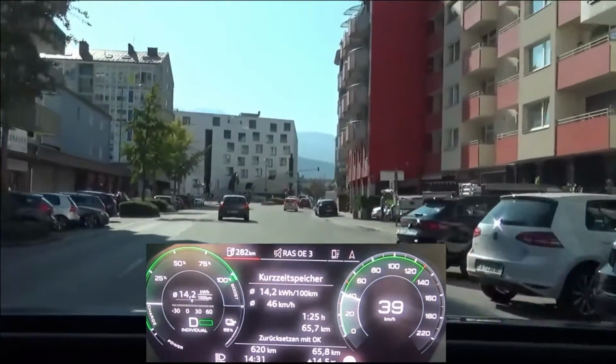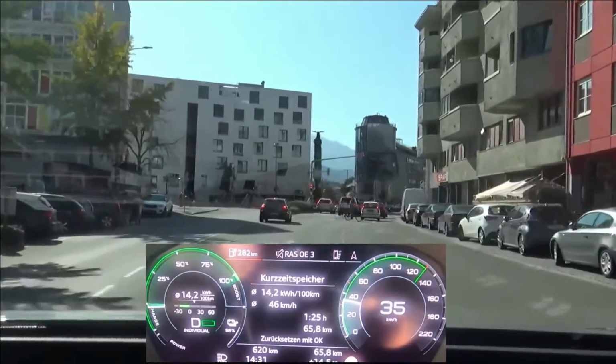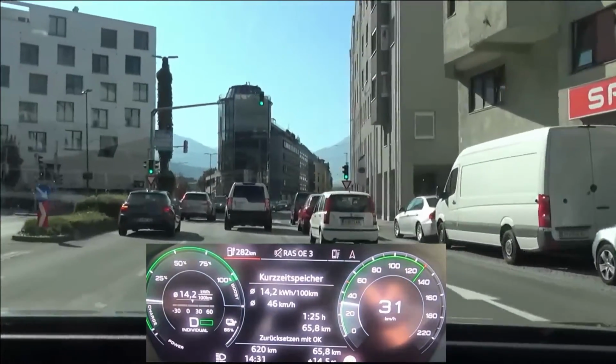You see the traffic light ahead? It's red. So I'm approaching it a bit slower, hoping that it turns green soon, which it does now. And now we can avoid further braking and keep our momentum.